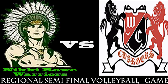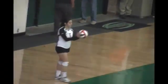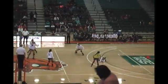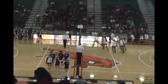Six will serve off the ball for the Chargers as we come back from this timeout. It's Charger 6 to serve off this ball. Charger 6 gets that one over to the Warriors. Warriors, let's see if that timeout was able to do anything for them. Chargers getting that ball back. Chargers get this point over, and that'll be game 1. 25-21. Chargers win game 1.